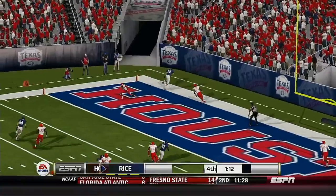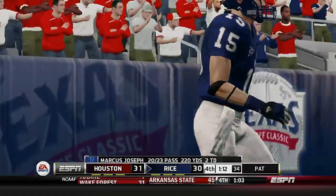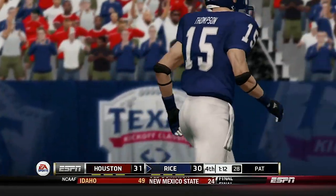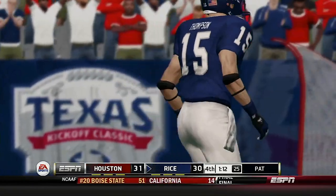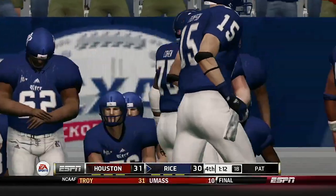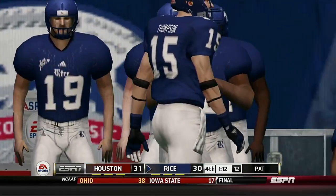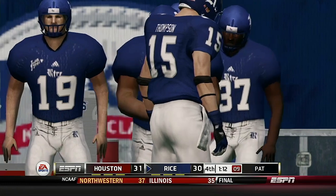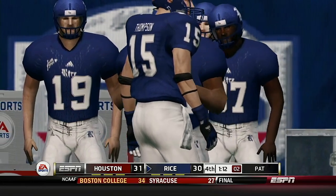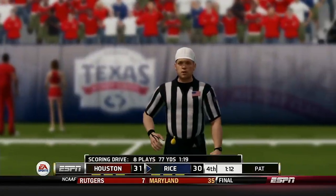Check, check, check. Going to the end zone. Quick throw in the end zone. Touchdown. Looks like they didn't get the play off quick enough.